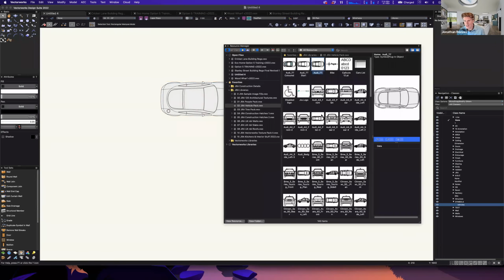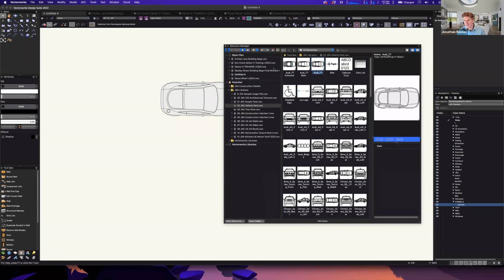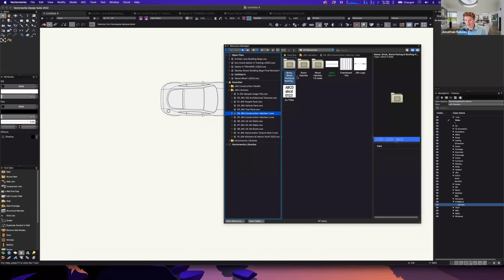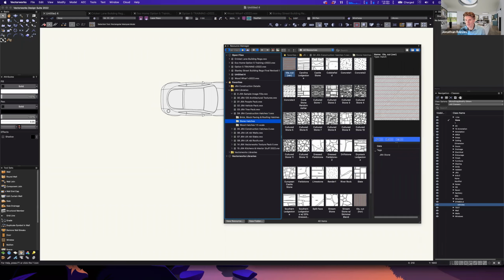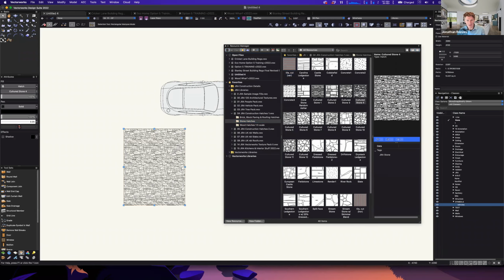So yes, these libraries are pretty comprehensive. Not sure whether the latest Teslas are in there quite yet. We'll have to get those in there. But things like libraries of your basic packs, people, trees, and cars. Who doesn't need those? We need those all the time. And then we get on to things like hatches. Some big libraries of hatches, stone hatches, all sorts of things. And of course, all you do here is just drag and drop those in, which is lovely.